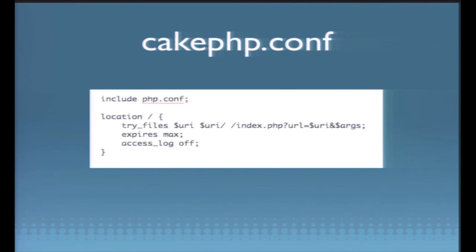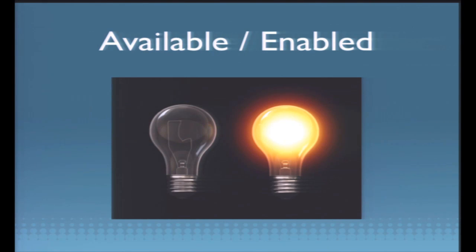So there's also a CakePHP conf that we have. The only thing that's different about that is on the virtual host, rather than including php.conf, you include cakephp.conf, which includes PHP, and just does the rewriting for the rules so that you get pretty URLs.